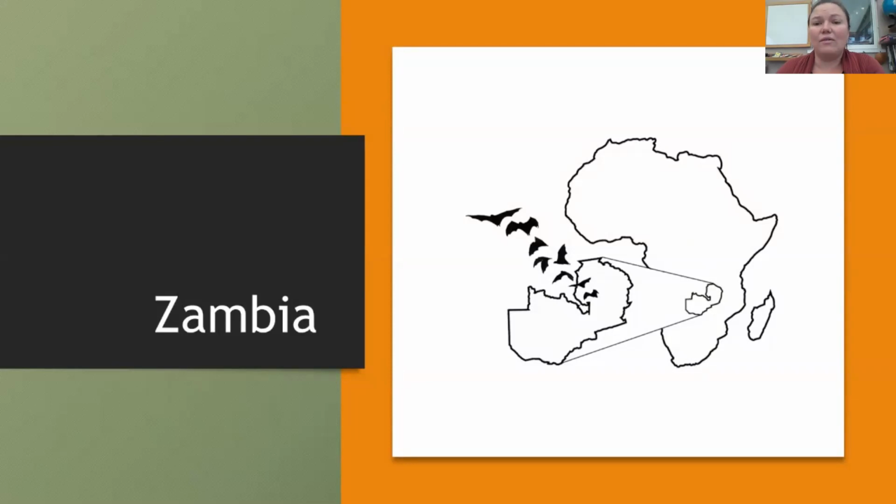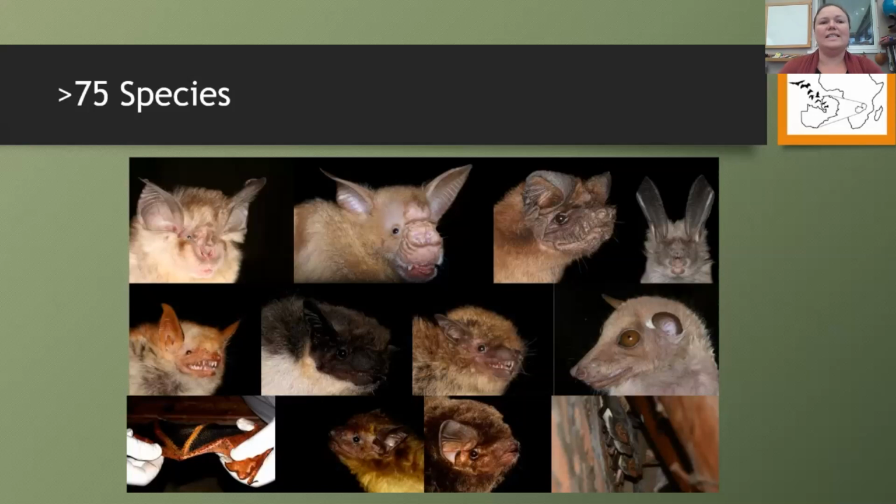Zambia is southern central Africa for people who've not been or who are not sure of where we are, and landlocked, so no seashores for us. We've got over 75 species of bat, and actually looking at the IUCN red list, it looks more like over 80. So all sorts of different shapes and sizes, amazing diversity. It looks like there's 10 families now, according to Nancy Simmons' talk earlier this year on one of these webinars, as our trident nosed bats have been separated out. So amazing diversity in Zambia.